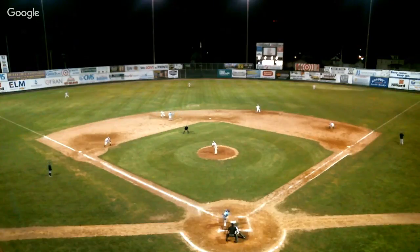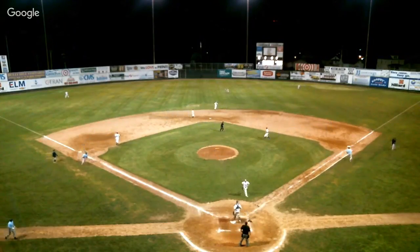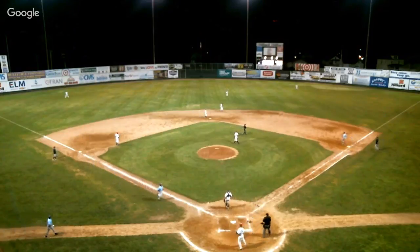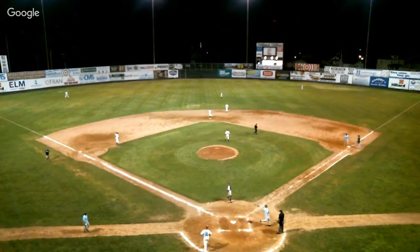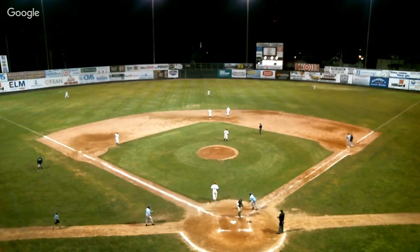The 2-0. Blooped into center field. This ball's going to drop. Loeffler's rounding third. He's coming home. It's an RBI single for Hackbarth. He's got 4, and it's 11 to 8 Pilots.